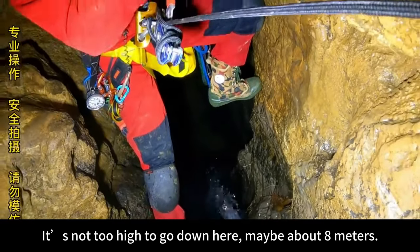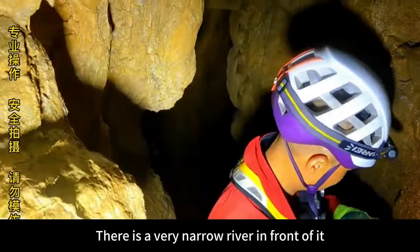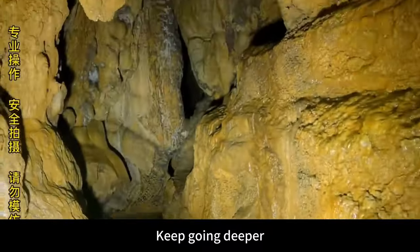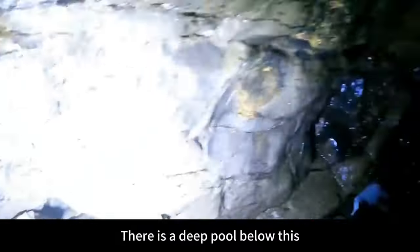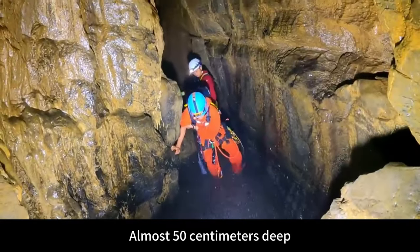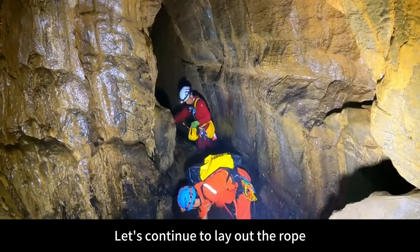It's not too high to go down here. Maybe about 8 meters. There is a very narrow river in front of it. Keep going deeper. There is a deep pool below this, almost 50 centimeters deep. Another cliff appeared in front of Brother Pal. Let's continue to lay out the rope.